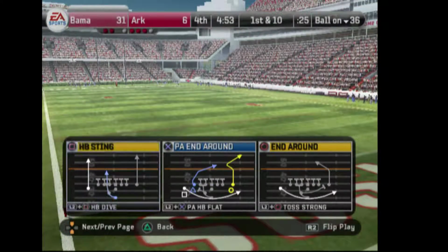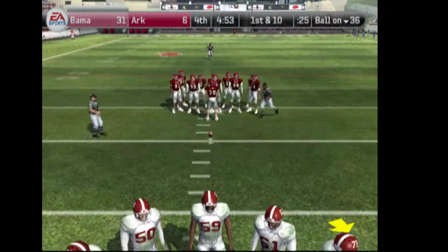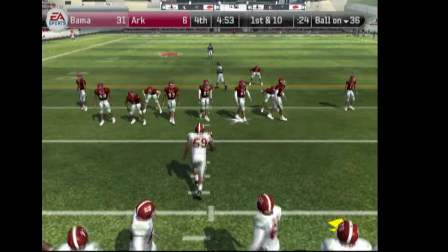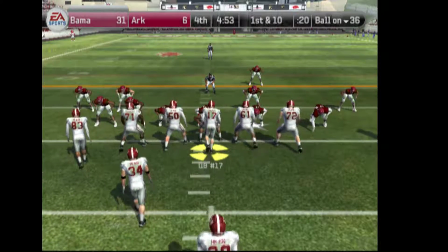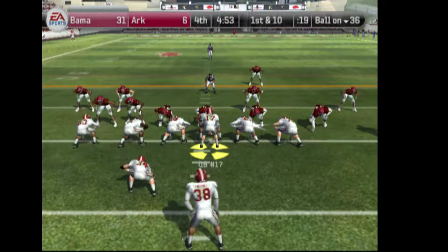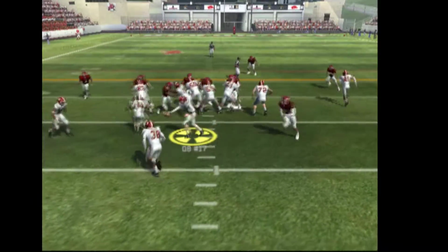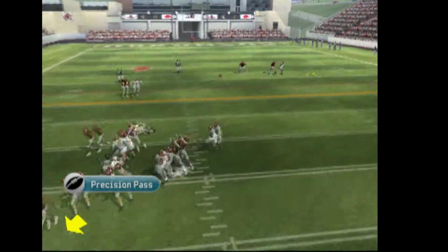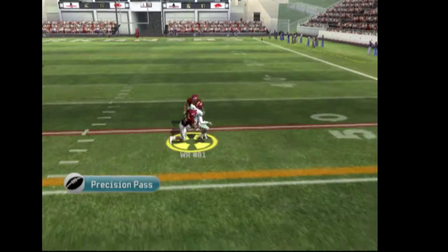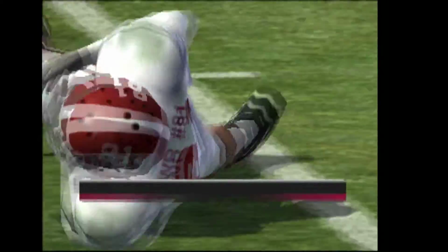A good running game will do wonders for your football team. It allows you to set the tempo of the game and gives your defense time to rest on the sidelines. Sets up play action. He rolls left, wants to throw outside, and he brings it down. And down he goes at the 49.